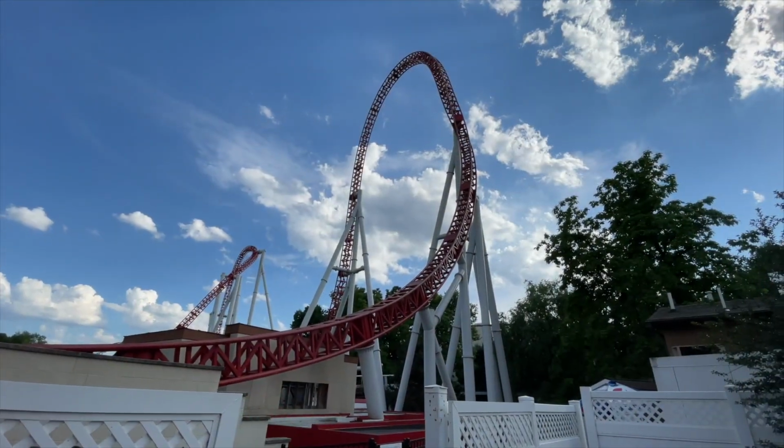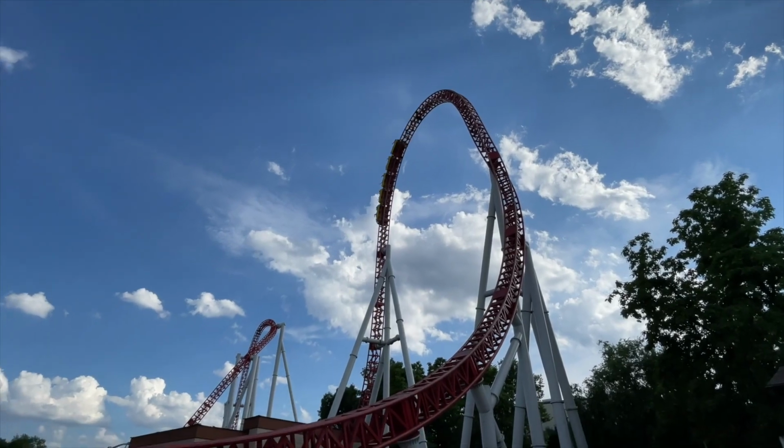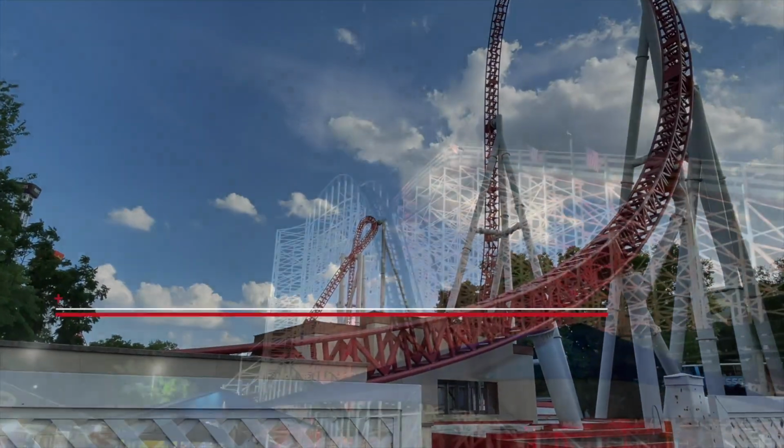Storm Runner at Hershey Park features a large 180-foot vertical drop, which once again gives some awesome sustained ejector airtime down a portion of the drop.